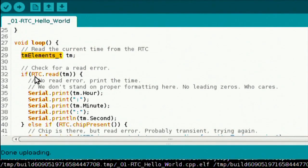Okay. So let's go back to the code. Remember when I told you we have a library that we use for reading things? That is right there. This line is how we read something from the real-time clock. That is a heck of a lot easier than writing I2C protocol code, right? Somebody else did all the complexity for me. All I have to do is RTC.read, give it a time elements object, and it will populate that time elements object with the current value from the RTC.